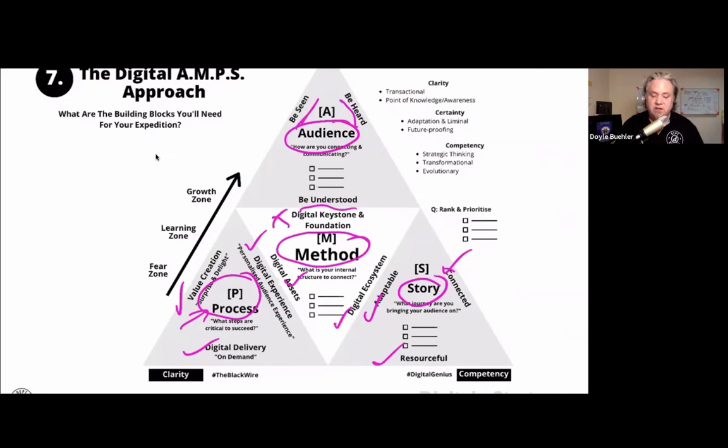So what I want you to do is go through these different steps for all four of these and just quickly write them in. Rank those: which one do I need to work on? Which one can I work on? Which one do I have a good handle on? And try to add as much detail as you can as well. Go through the audience. Go through the method. Go through the process, and again, I'm going to expand on this slightly. And then go through the story and rank all of those individually.